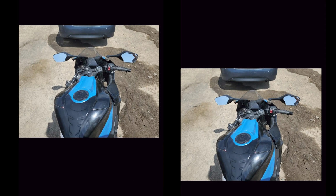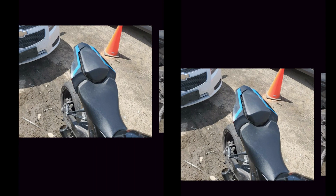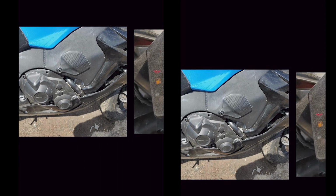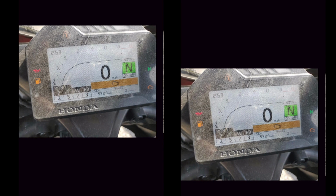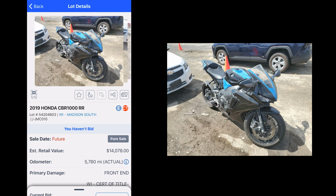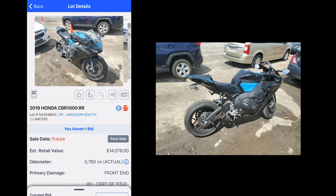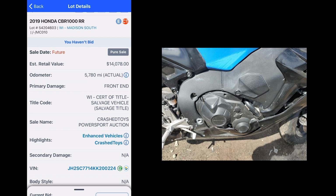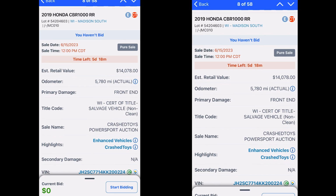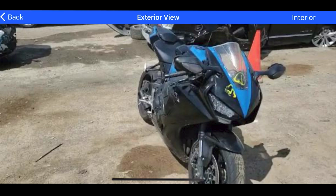Since you guys obviously have seen this video, you know what damages are on the bike, but Copart doesn't show much of that. They just say, oh, front end damage, oh, it's got some different colors on it, must just be small fixes. But really, we know how much it will take to get this bike back into 100% shape. That's just to show you guys you got to be super careful when you're buying bikes on here. Be careful. Some of these will get you. And by the time this video goes live, my CBR1000RR is going on the auction in 5 days and 18 minutes. Pure sale, salvage title, no keys. Let's see who picks it up.